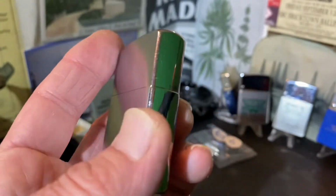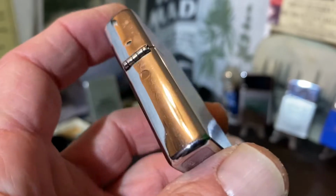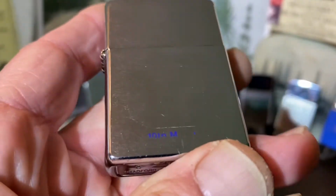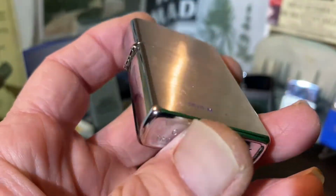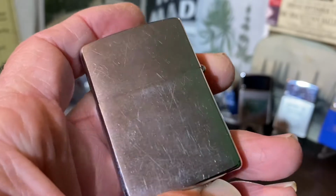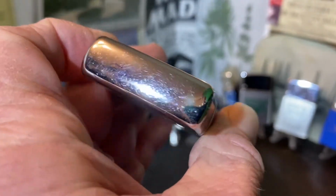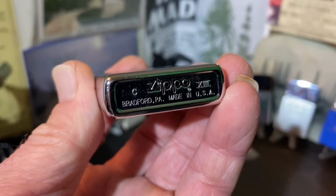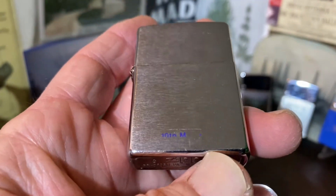So we'll be listing this. We haven't done our penny start 100% to HDSA charity auctions since back at the beginning of the summer, but we'll start that back up here sometime this week, and this will be the first one. So get ready. That'll run for 10 days. Start at a penny, free shipping. Whoever bids highest gets it. The charity will get all the money.